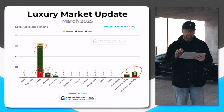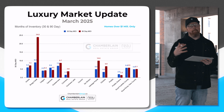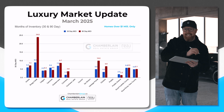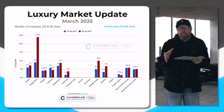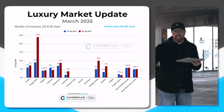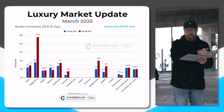When we look at the actual months of inventory, now months of inventory is one of those numbers that's really, really important to watch. So for months of inventory, we have 30 days and we have 90 days. What this means is we take the 30-day sales compared to the actives currently, like on the 1st of March, or the last 90-day sales divided by 3 compared to the active numbers of properties in March.